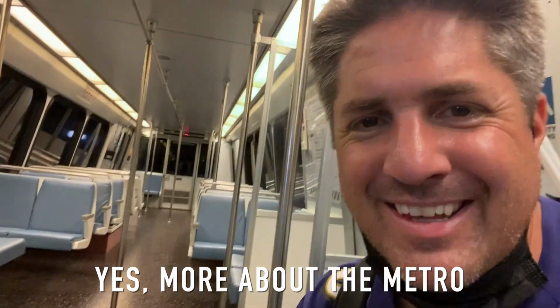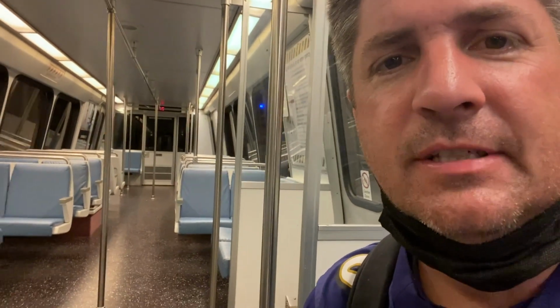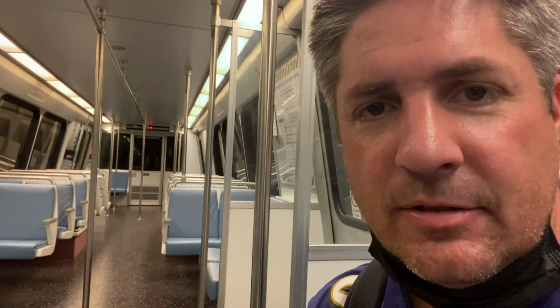Okay, two more tips about the metro. First of all, it's called the metro, not a subway. All the locals call it a metro, so that's just the way it is. I love the metro. It's so easy to get around. It's really well done. It's clean. It is awesome. The metro is a great way to get around. The other thing is, it's common courtesy not to talk on your phone in the metro. And I'm in an empty car right now, so I'm kind of talking on my phone here, but it's common courtesy not to.